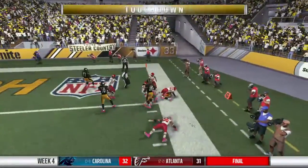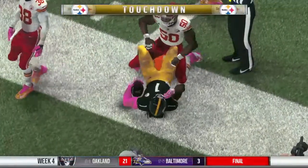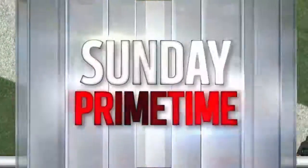And he will get into the end zone. It's another touchdown. This thing is ugly.